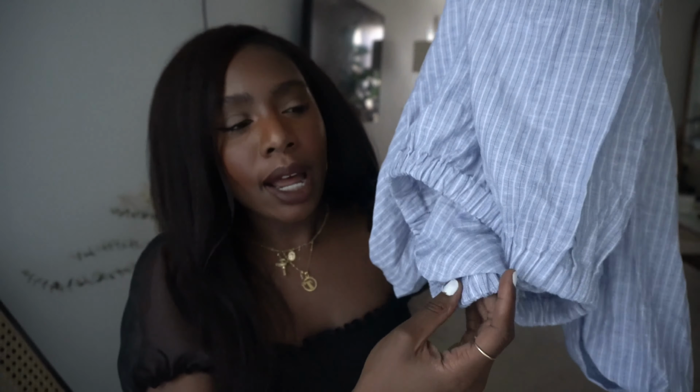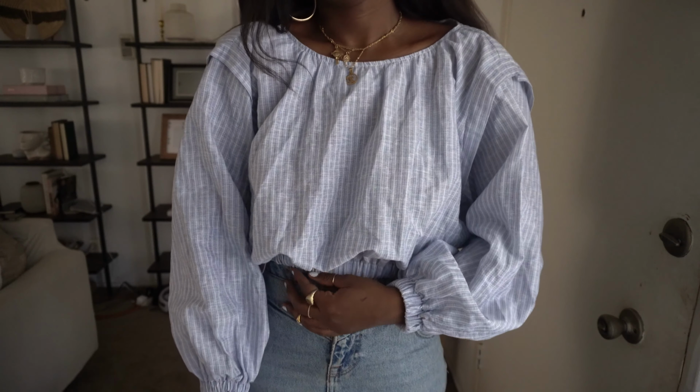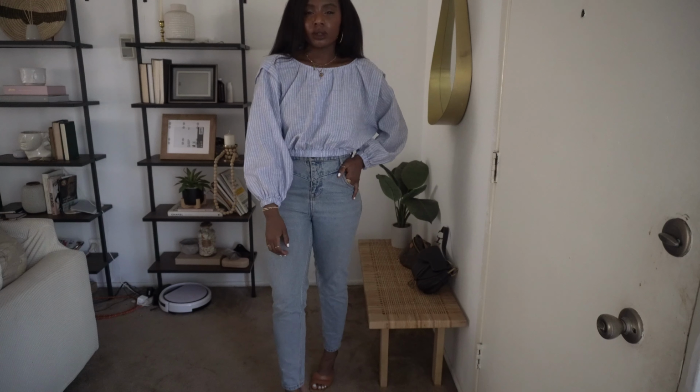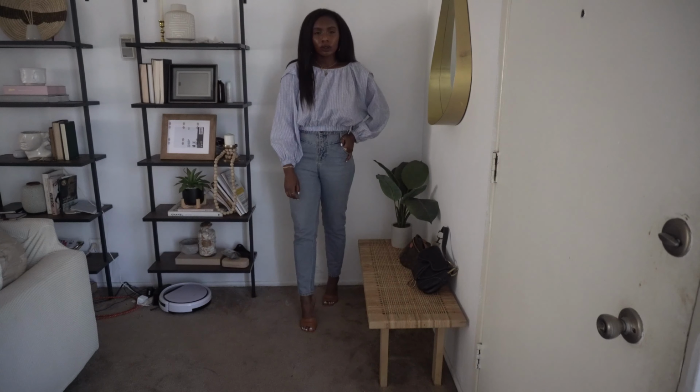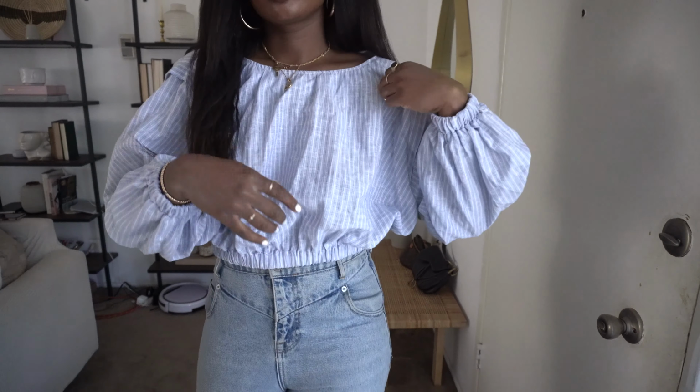Remember from my earlier videos, blues are in. So I picked up this really cute blue striped top. It has this scrunchy detail here on the bottom. I picked it up too large because I think it's supposed to really scrunch in at your waist, but here it just skims my waist, which is okay, I don't mind. I got it in a large, so to get your normal size, my normal size would be a small to medium.